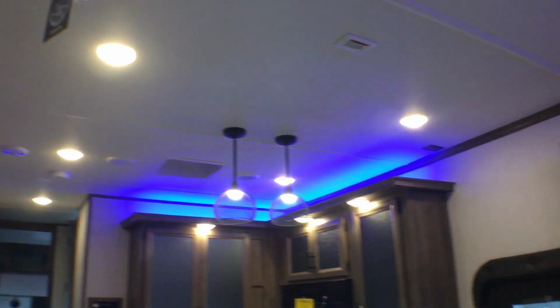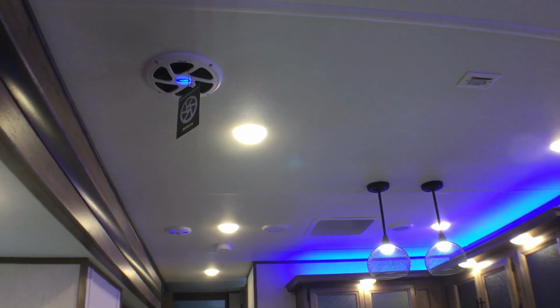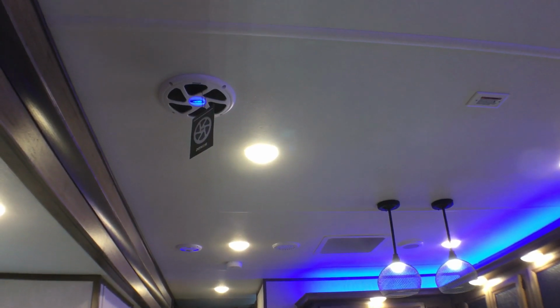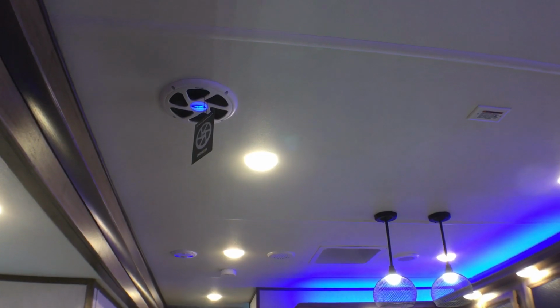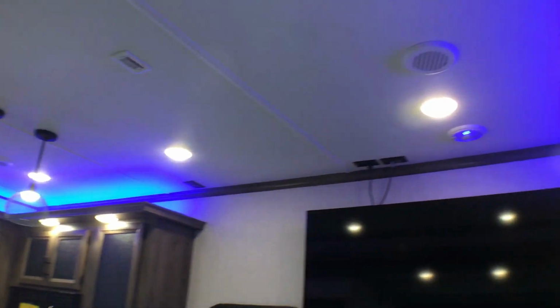If we look up top over here, you will notice you do have the 200 watt subwoofer. That's part of the driven sound system. It really fills out the sound in this unit, and it just sounds awesome. And you'll notice all of the blue accent lights. You can turn those off on one switch if you want to, but it does add a nice effect.